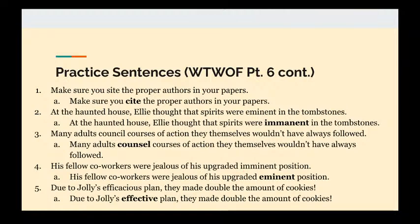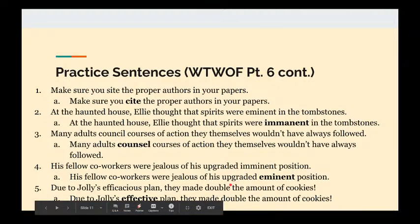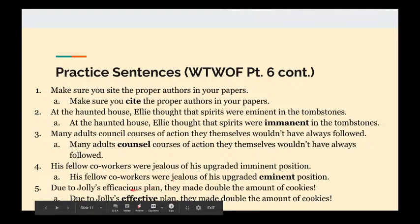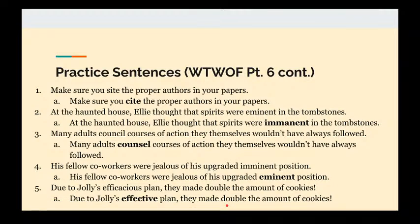And then sentence number 5, due to Jolly's audacious plan, they made double the amount of cookies. So because we're trying to say that this plan was effective, capable of achieving a desired effect, we want to look to the next phrase to see what kind of plan it was. Due to Jolly's blank plan, they made double the amount of cookies. We can assume, especially if there was context, that if they're making double, you probably usually only make half that amount. So here we're saying that due to Jolly's effective plan, achieving the desired effects, they made double the amount of cookies.